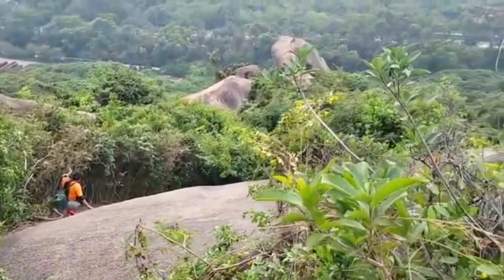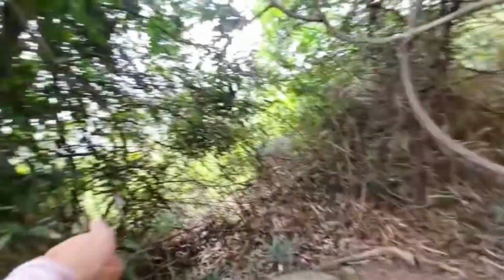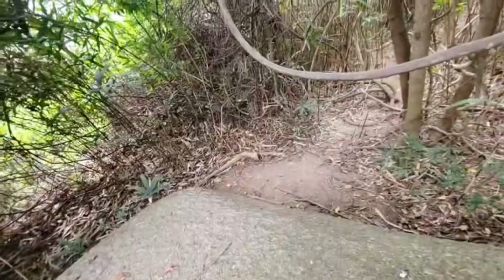Fish rock formation, wait for us. So we come from that side, guys. So yeah, and just follow the ribbon. I have to go down here.